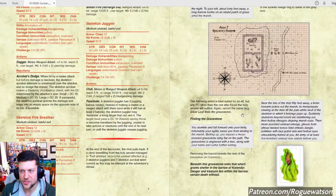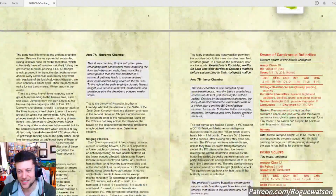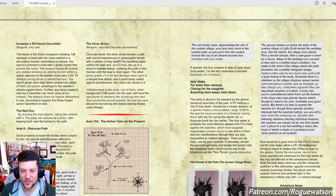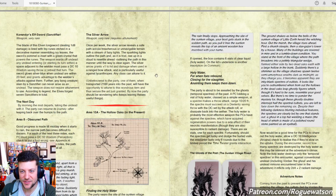They get a scroll that lets them open. It almost feels like an adventure game puzzle at this point. They get a scroll of knock, and of course they then immediately find a door that's sealed that requires knock. It's fine, okay. A silver arrow that points their way, grants +1 to damage if you use a ranged bow attack. Any class can attune to it.